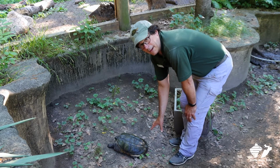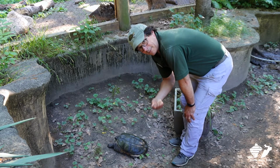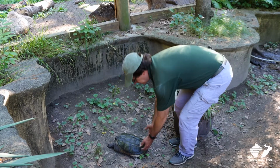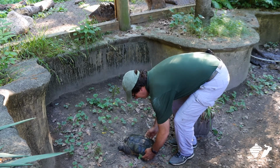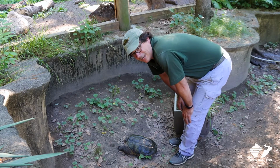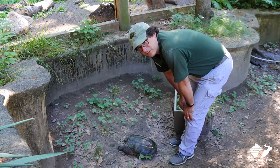You'll see a lot of popular videos or photographs of people holding them by the tail. I don't suggest doing that because you're putting a lot of pressure on that tail and you can actually hurt them that way. So what you want to do is either grab them by the back of their shell and lift them, or you can grab them by their hind feet. This guy's kind of used to us, so he doesn't give us a lot of trouble. But you want to be careful of those feet because they'll try to scratch you with those feet.